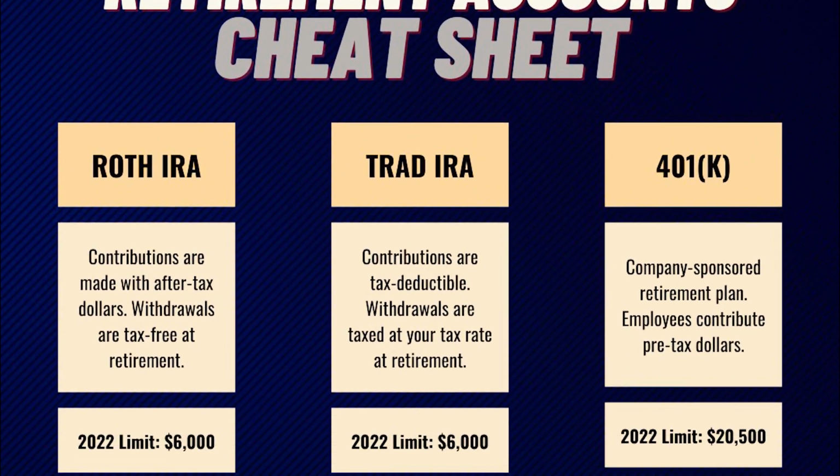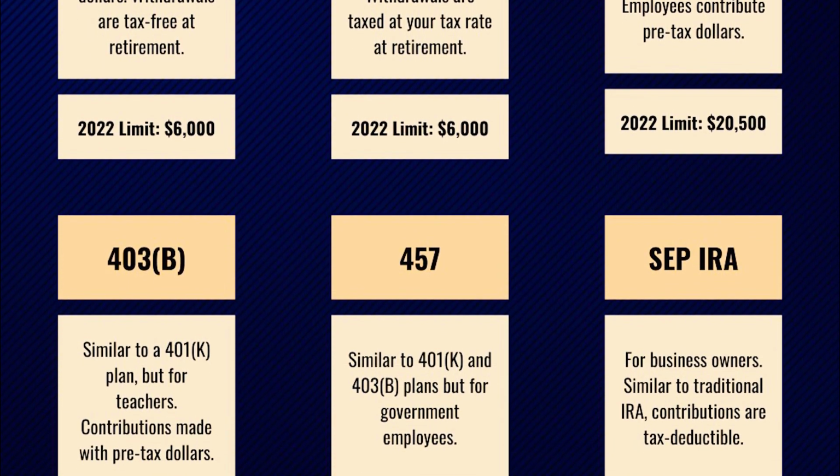Now let's say that you have reached the maximum match offered by your employer. You now have a decision to make. Do you continue making contributions to your 401k, or do you utilize other investment vehicles like a Roth IRA? My recommendation is to only take the employer match, and I will explain why.